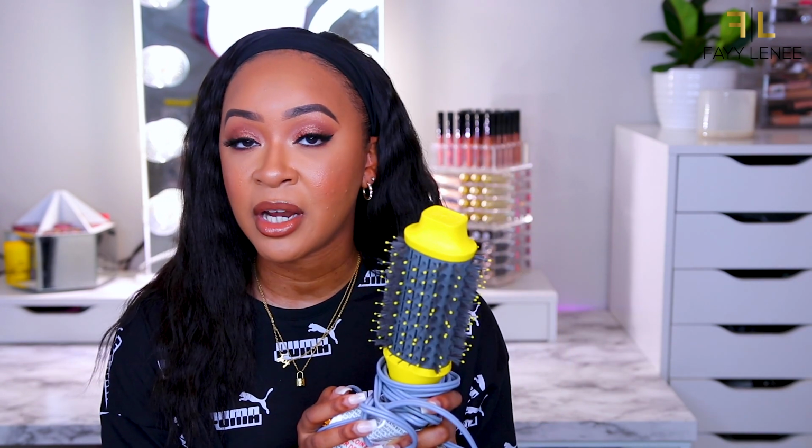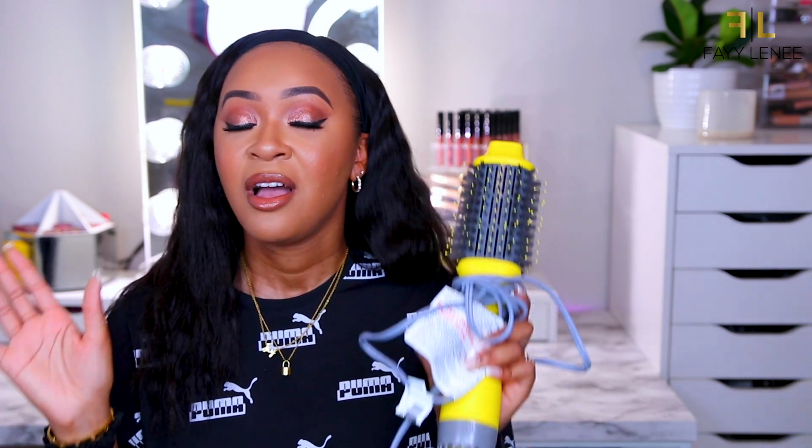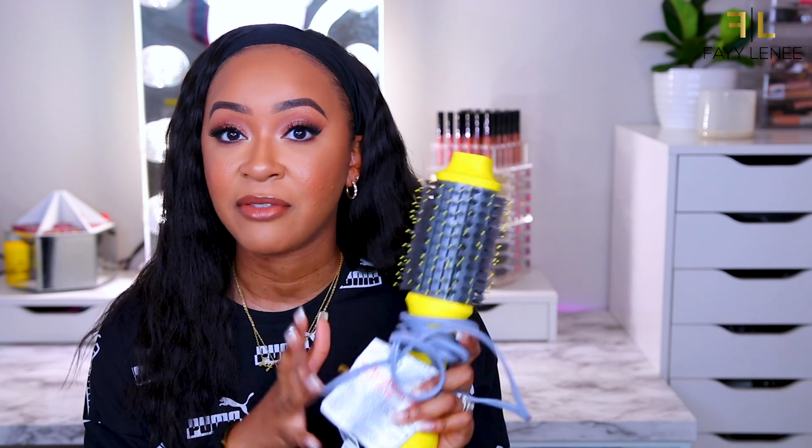I told my friend Andrea about it and she picked it up and used it to blow out her natural hair before she went and got braids for a trip that she went on, and she was obsessed with it. So literally everyone that I have been telling about this brush, they have purchased it and have loved it.